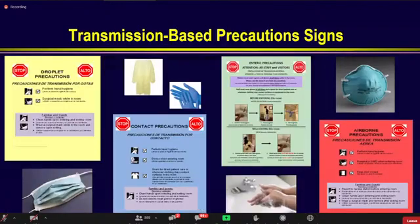We also use, in addition to standard precautions, transmission-based precautions, all defined by the U.S. Centers for Disease Control and Prevention. Droplet precautions for diseases such as pertussis, meningococcus, influenza, which require use of a surgical mask. Contact precautions for diseases such as norovirus and C. difficile, multi-drug resistant organisms such as MRSA or CRE, and we use gowns and gloves.